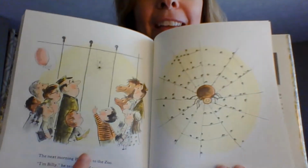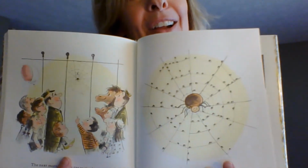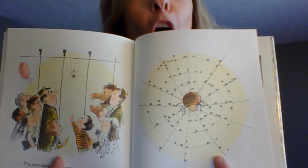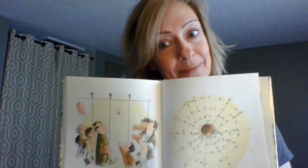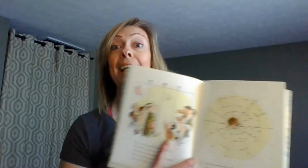And there they all are, happy. There's Helen and all of her babies, and they're there to solve the problem of the flies by feeding on them. The end.